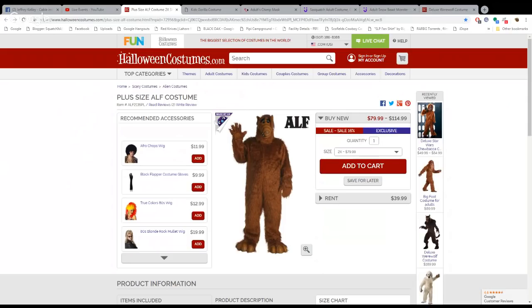Well, the reason I brought this one in is, you can order this for $80. They even have 2XLs, man. 3XLs for $114. Fat man heaven, hell yeah. You can order this suit, change the feet, the hands, and the head, and then you've got a Fat Man Bigfoot suit. So there are options out there for us. And it's made in the USA. Plus size Alf costume. That's right. If you've got a fat ass like me, you too can be Alf for Halloween.